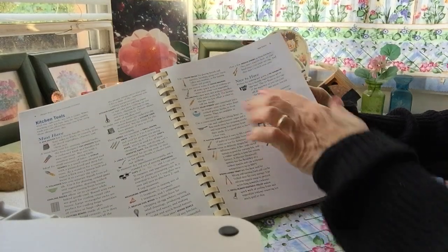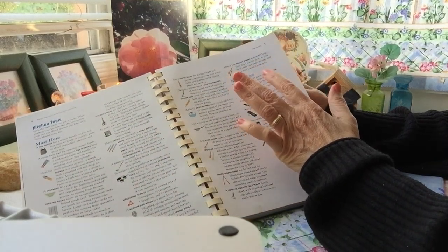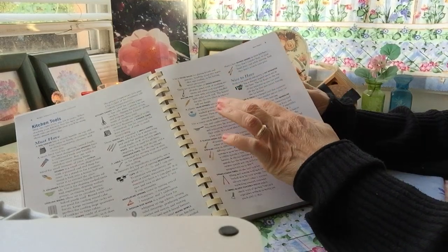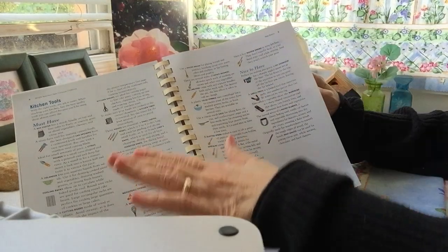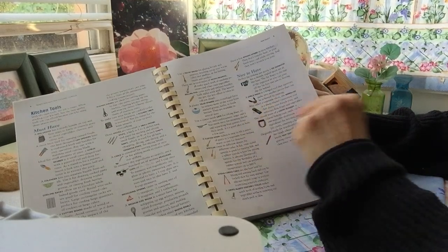Now, here is a nice to have, so a little extras. A fat separator. Well, now that sounds weird. Garlic press. I have one, but I don't use it. If I'm gonna do garlic, I just smash it with the knife. Or mince it.